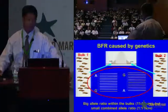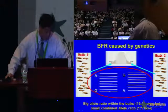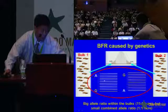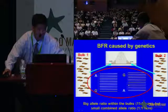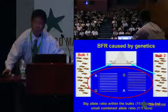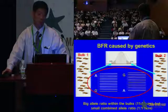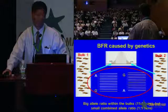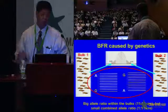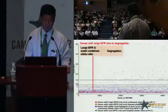But when you combine these things, in here, for instance, this first bulk, now mostly A, but you have one yellow, and here mostly G and one A. But when you combine these two pools, now you get a 1-to-1 ratio. This means that these are caused by differential allele usage. In other words, caused by genetics, which our lab is mostly interested in.